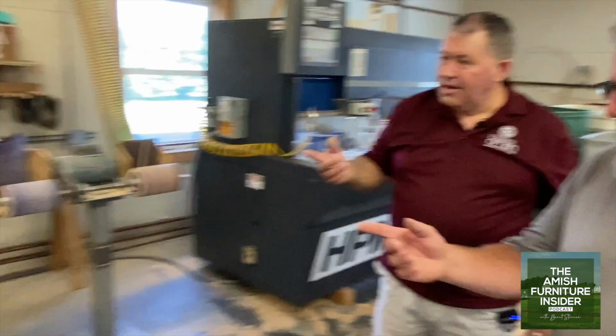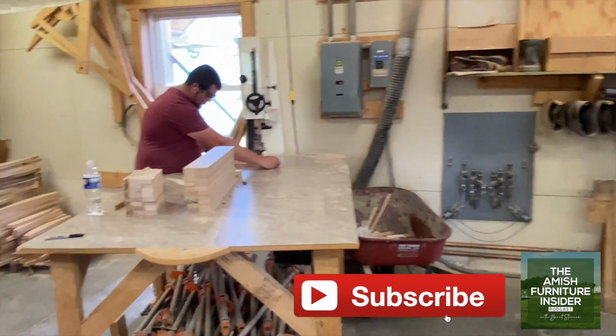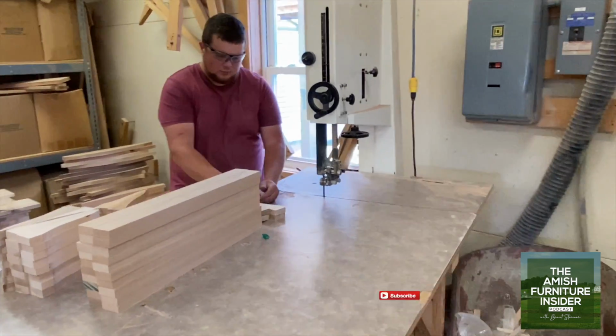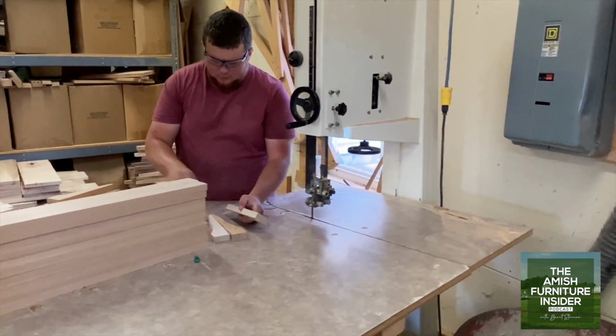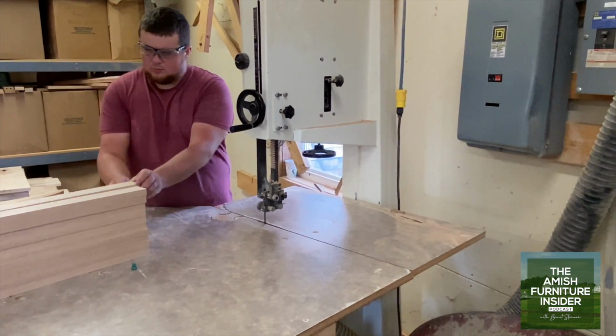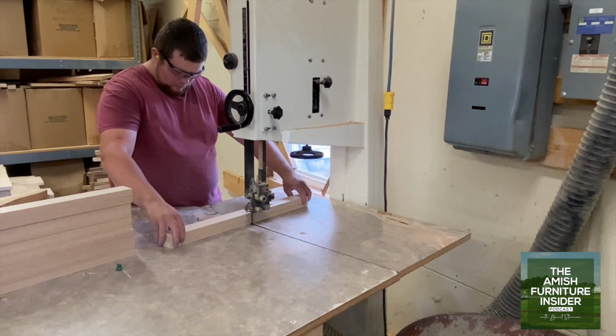So he's doing some bandsaw work there. So you're cutting it out by hand. It's not a laser. Nope, it's not a CNC shop. And they sand it by hand when they're done with the cutting. And that's a oscillating sander there, to the right.